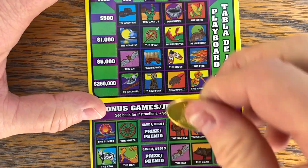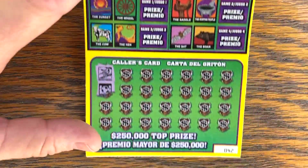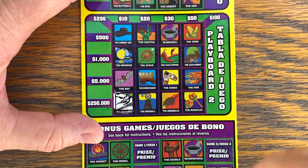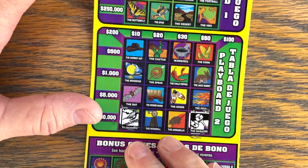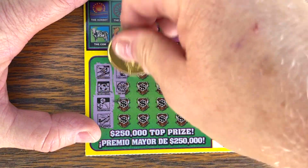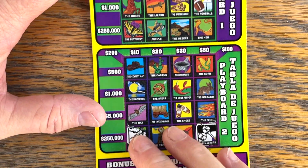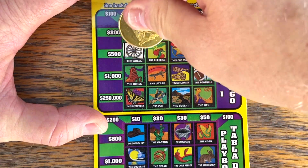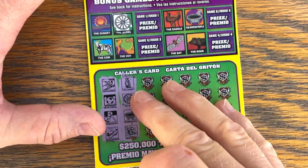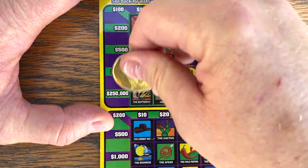Mockingbird and a soccer ball. Mockingbird. We have football, but I don't see the soccer ball. Maracas and a newspaper. Cowboy and a wheel. There's cowboy and a wheel. Mortar pestle and a butterfly. Ooh, off to a good start.